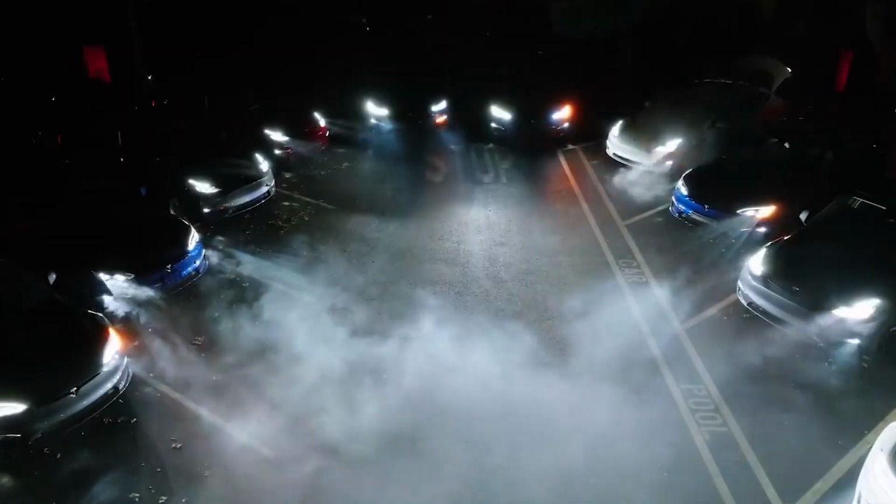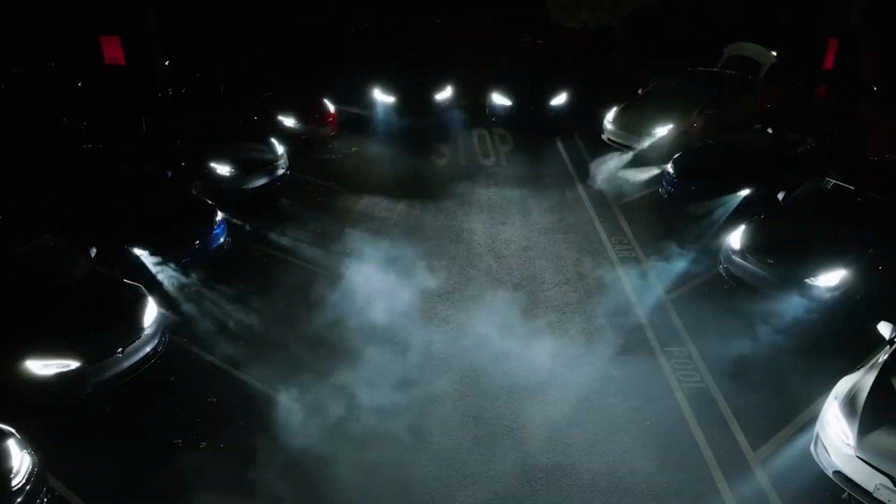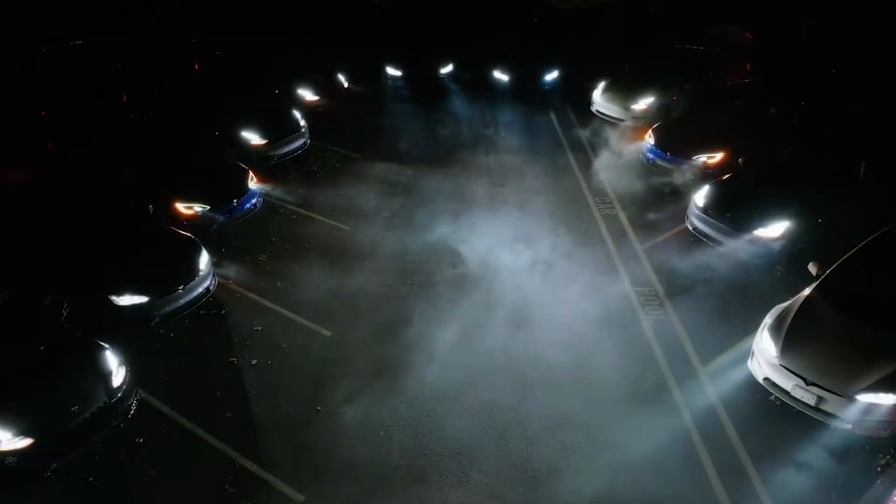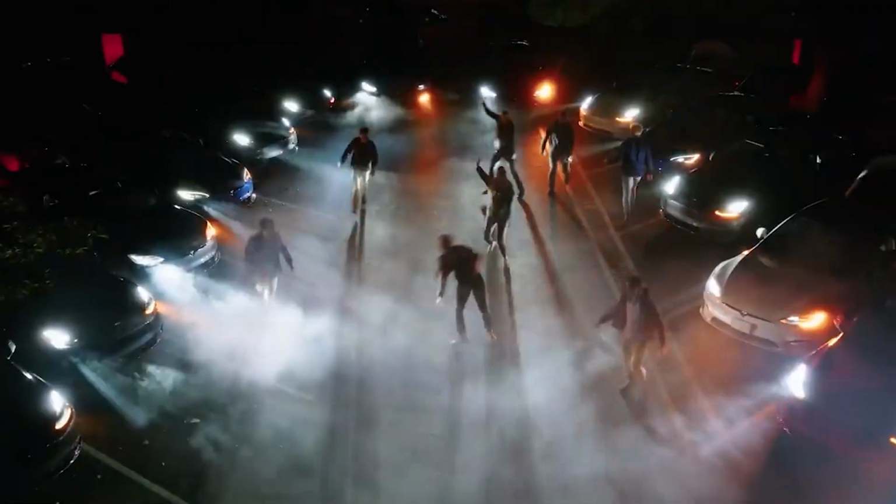And I don't have multiple cars, so I can't show you that. But I am going to show you the new New Year's light show. Right now, I've been waiting all day for it to turn nighttime. So with that being said, let's get right into it.